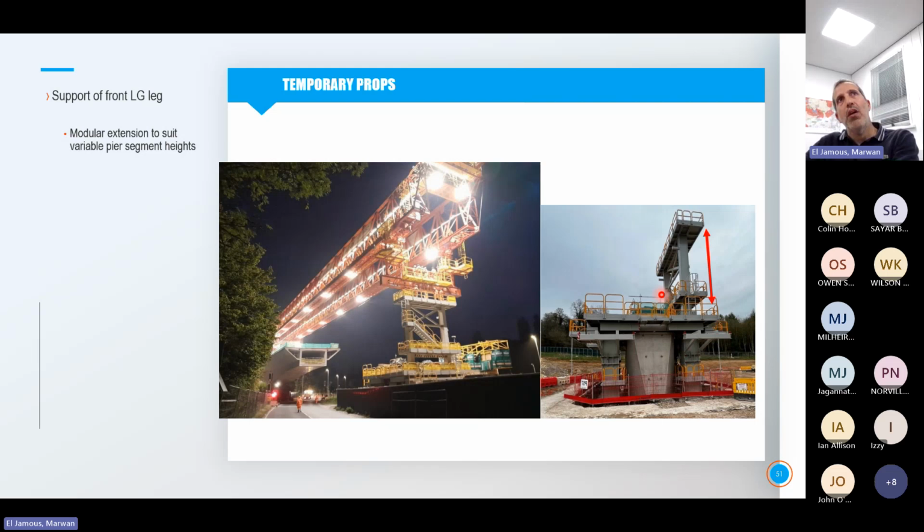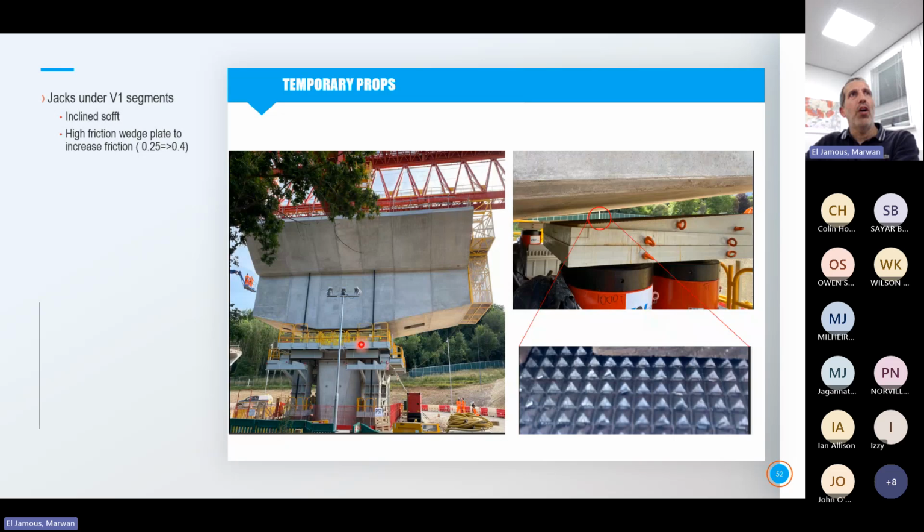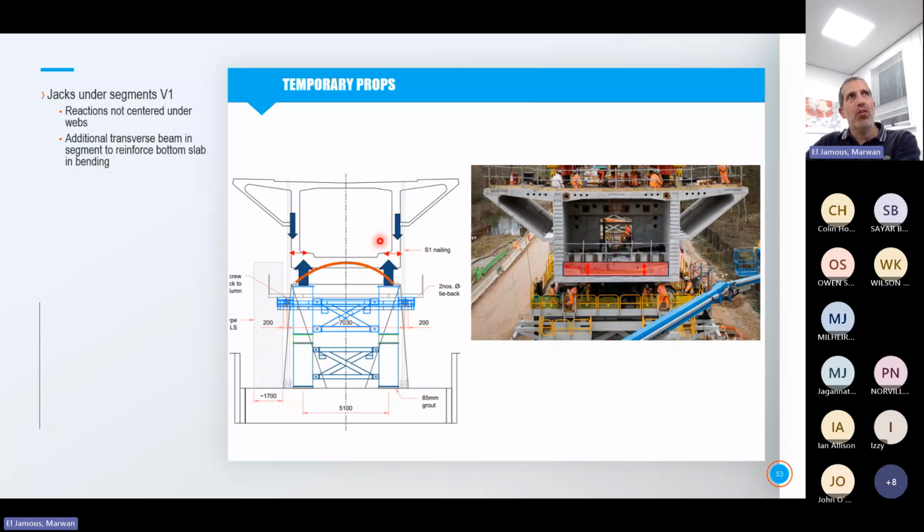To proceed further, on top of those props, in order to take all those loads and to take the launching forces, we have on top of each of the props two jacks of 1,000 tons with the top plate. It's an inclined plate, which is machined, in fact, in order to resist any sliding. So that's giving additional friction to resist any sliding due to the inclined face that we have. All the loads go back down through the webs, you see here, those webs that are transferring all the loads down to the props themselves.